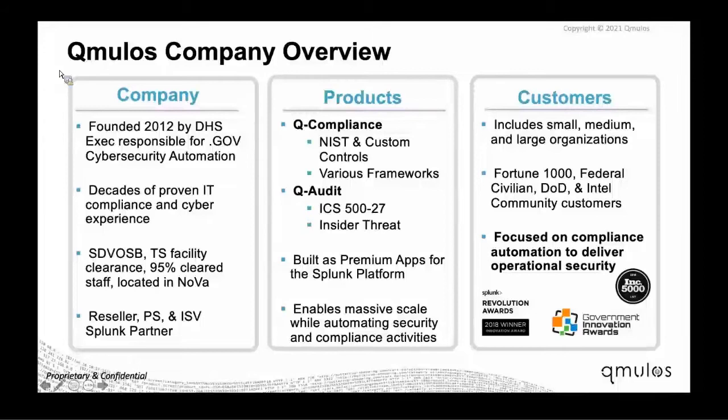And so our customers are of all sizes. We've done commercial work, quite a bit of work on the federal civilian side, DoD, Intel, state and local. So we're all over the map as far as that goes, and really want to drive down that focus on compliance, automation, deliver operational security. We're giving our customers the ability to monitor their controls, their technical controls in real time.